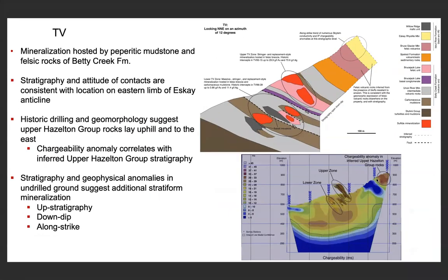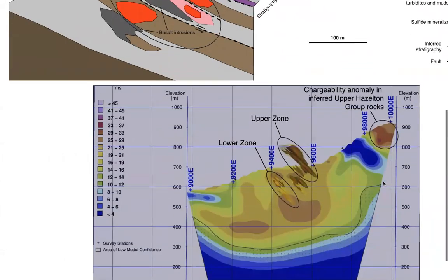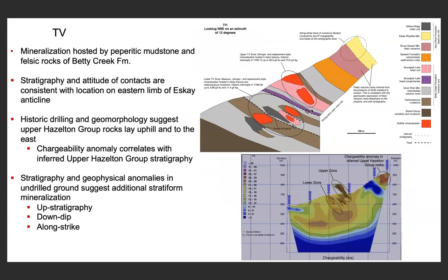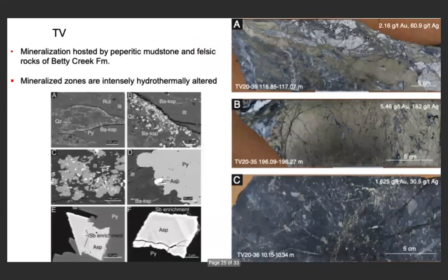That's what we see here. We also did an IP survey at TV and Jeff, which has shown that we do get similar sorts of chargeability anomalies up in this upper stratigraphy that has never been drilled into, as we get where we know we have mineralization in our upper and lower zones. So this opens up the potential for extending this hydrothermal system all the way up to the Eskay rhyolite, just like we have at SIB.